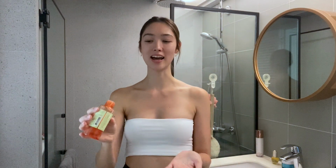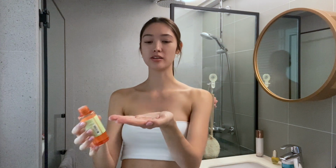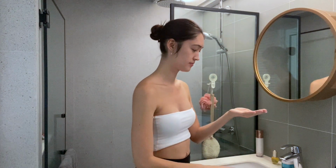So I know it says that you need to use a cotton pad, but personally I like to just put it on my hands because I feel like you waste less. I'm just gonna put just a tiny bit. I'm just gonna do this and just pat it over my face.